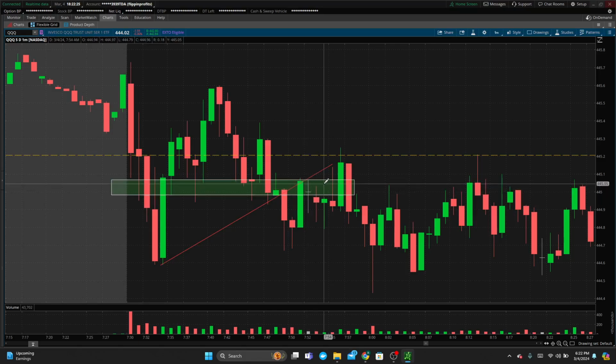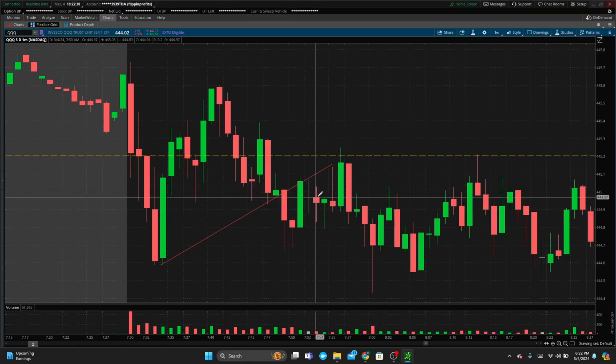So that was my first entry. I took the 444, so $1 out of the money, same day expiration. My stop was a break above this pre-market low. We continued to wick around in this area, not forming a lower low here, but when we came up and tested this pre-market high and then started to reject, I entered my second contract at this point.